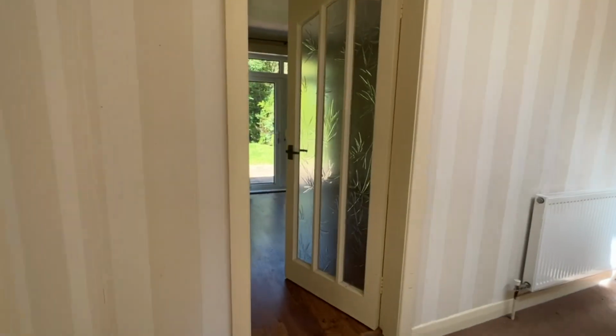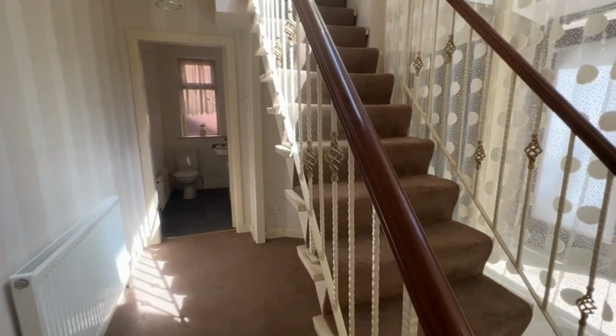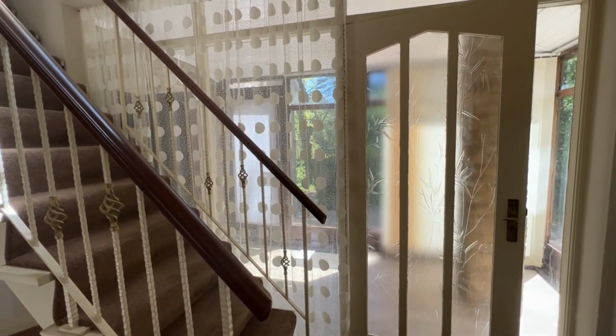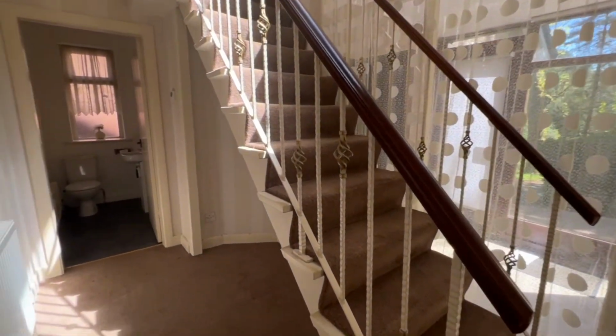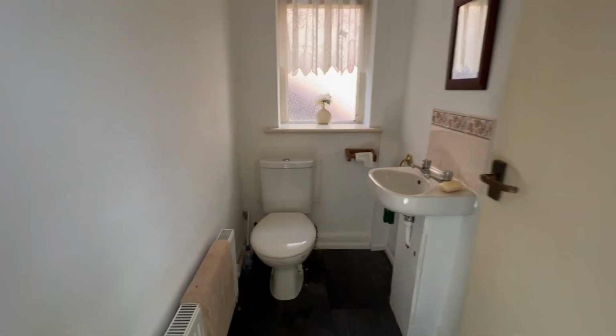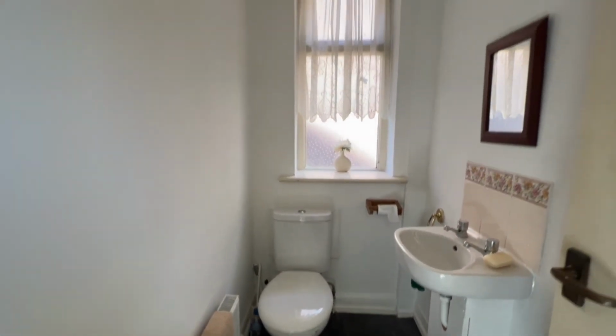And we step into the reception hallway, which is flooded with natural light because again we've got these large internal windows between the porch and the hall. Guest WC powder room, which is a 2-piece suite with a modern white dual flush toilet.